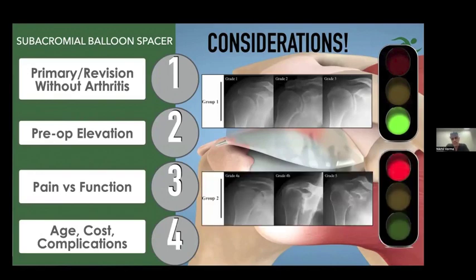And the Hamada classification has been very helpful in my hands in terms of determining which patients may benefit from soft tissue-based procedures. These are patients that are primary or revision surgery without arthritis. They have maintenance of pre-op elevation, generally better than 90 degrees, or in fact, full elevation. They prioritize pain over function recovery, and by that, I mean strength recovery. And we should always keep in mind the age of the patient, the cost of the procedure, the complications, and what our potential revision options are if that may fail.